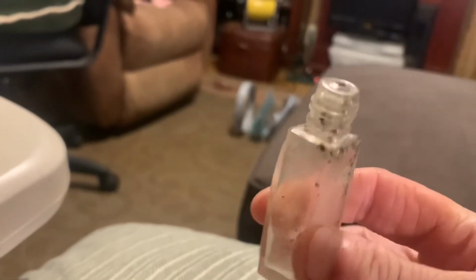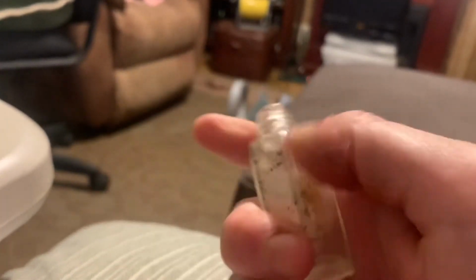All right, I got a few other little things that are soaking right now. So we'll see what they are later.